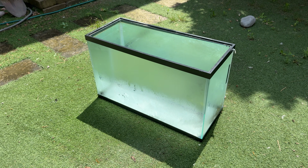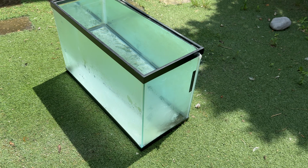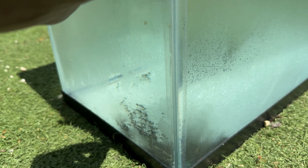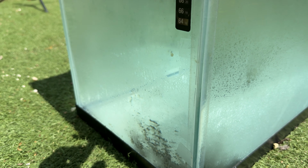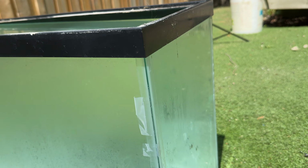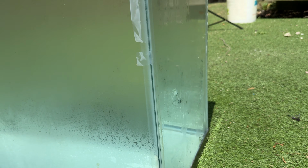Alright, I just filled up the tank with water, and it doesn't look like it's leaking anywhere other than the condensation on the sides here. But yeah, it seems like it's completely fine. I don't know why someone would just give away a tank like this for free if it's not actually leaking. But it's only been a couple of minutes, so I'm gonna let it sit here for a few more hours while I go and pick up some supplies for the tank.